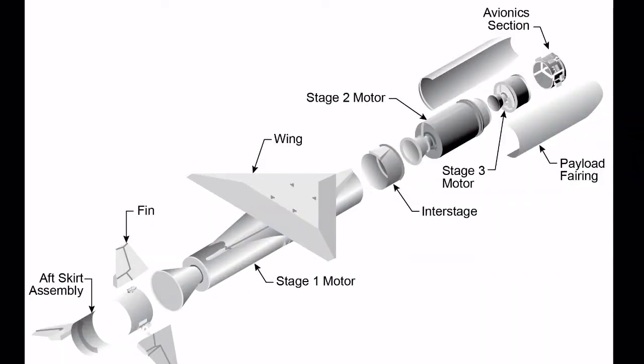Well, right off the bat, you'll see we have 3 stages, all solid fuel. The most interesting piece is the first stage with the composite wing and the 3 fins, 2 elevons and 1 rudder. These are used somewhat uniquely in the industry right now to steer the vehicle during first stage burn. We'll separate at the end of stage 1 burn, ignite second stage, and release the fairing. Second stage burns for approximately another minute. Separate stage 2 from stage 3 and ignite stage 3.